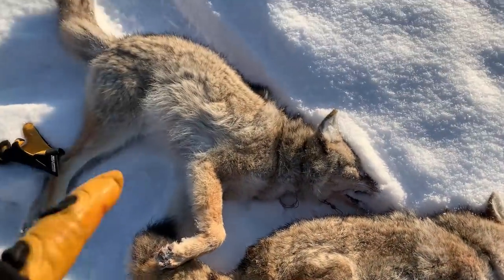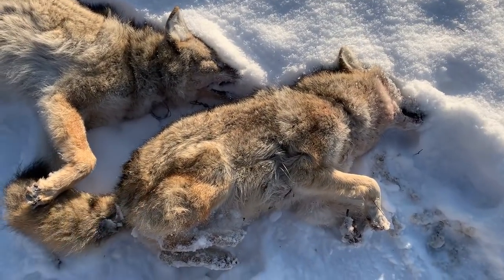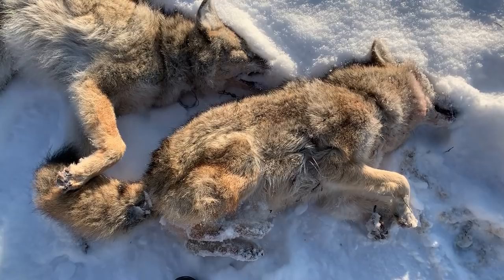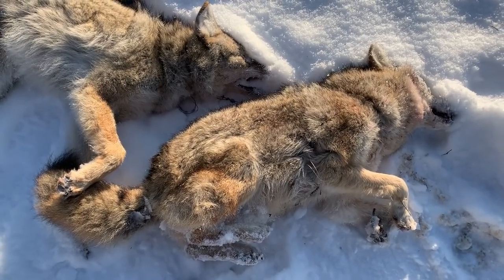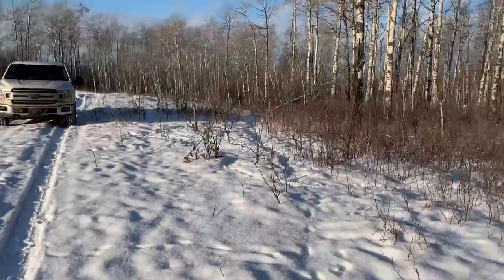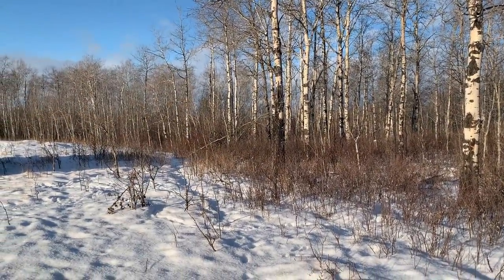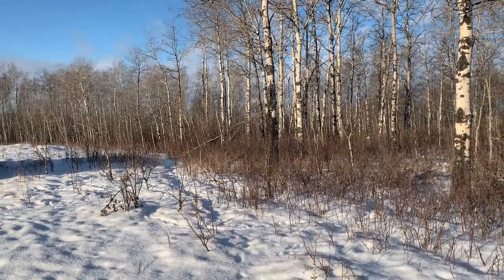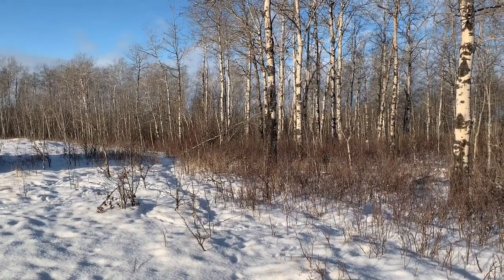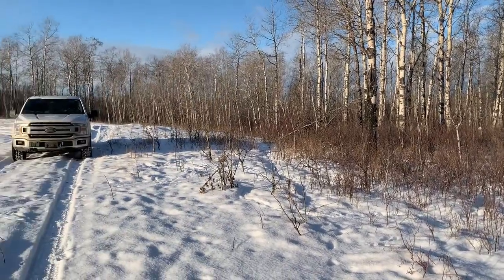Again, not froze. So this guy was caught probably 2 days ago, and this guy would have been caught last night or early this morning. Probably earlier this morning, and that other one that we had, it's already in the back of the truck, but it was over there. That was definitely caught this morning, like, I don't know, 15 minutes before I came here. No rigor mortis or nothing, so fresh.